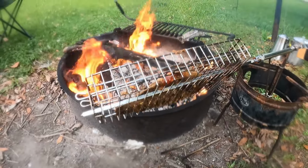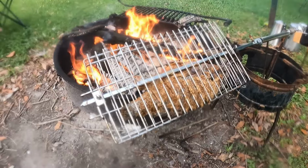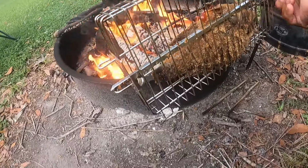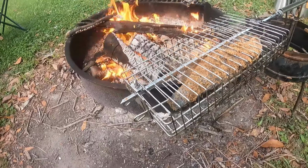I love cooking the whole fish. I scaled it and I cleaned it, I spiced it, and it's cooking right on the fire. I decided to do a little campfire. It's a beautiful day. The wind is really blowing.